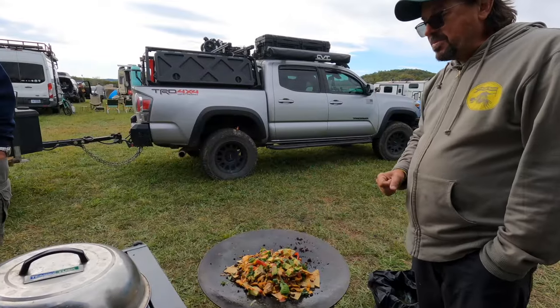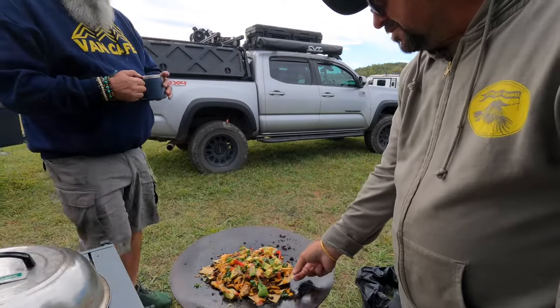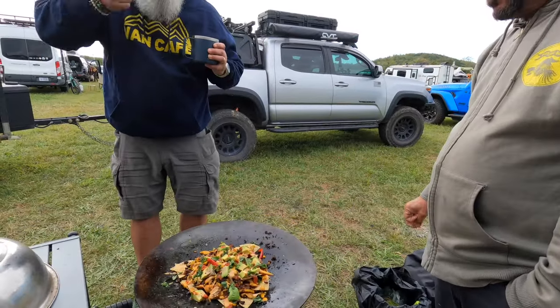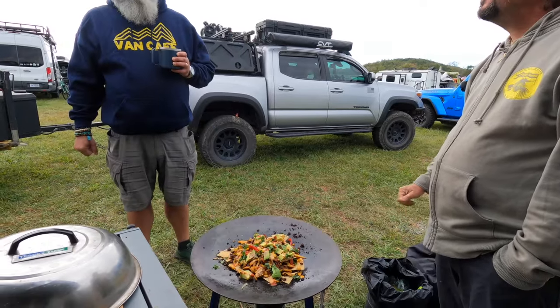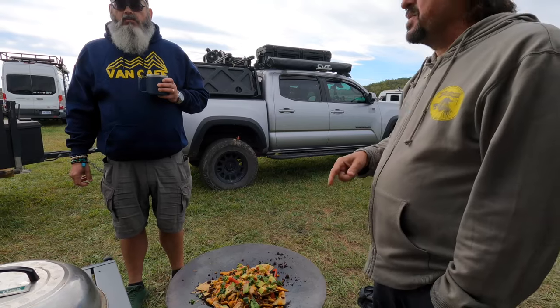Love it. It's like a wok. It is. It's fantastic. Taste is good. It's really good. It looks really awesome. It's a little bit of everything. Oh, God. What do you think? That's all vegan. Even the cheese.